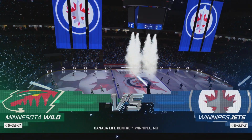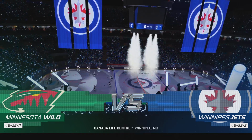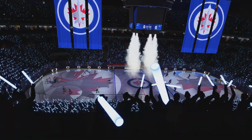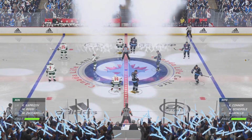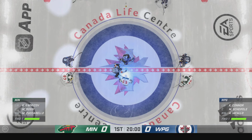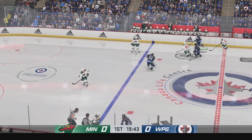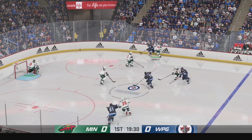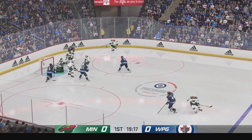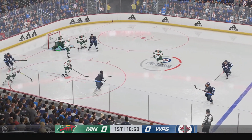Welcome to the Peg. We're in Winnipeg where the Jets are looking to soar in front of the home fans. Yeah, you can just feel the buzz of this city all day long, and we are seconds away now from this opening faceoff. The Jets take possession here on the opening draw, and we are underway.